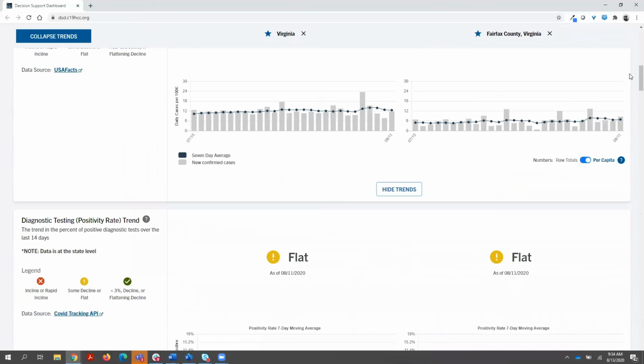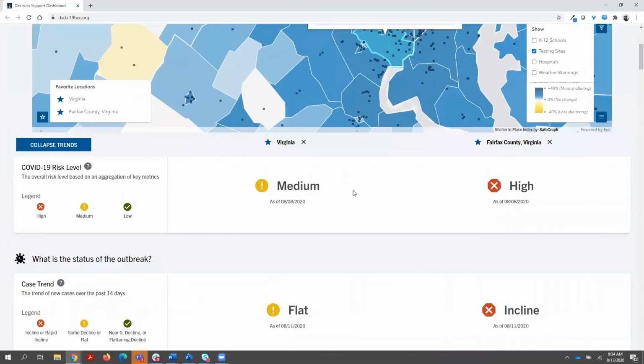Overall, the purpose of this site is not only to compare information, but to try to understand what the current roll-up summary is. So you can see that in Fairfax County, I'm currently at high risk, which means I need to be taking certain precautions to make sure people either aren't getting sick or that people are finding resources and means to have a healthy and stable livelihood, which is important to all of our residents.